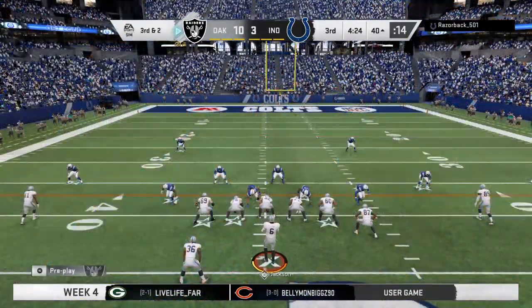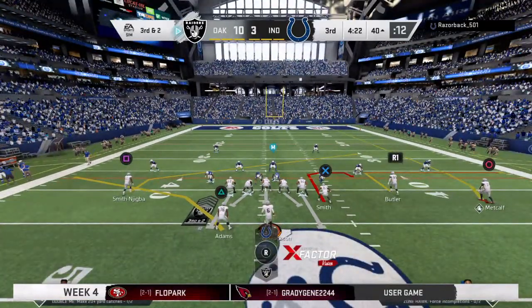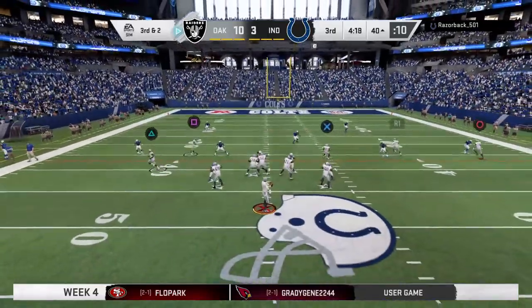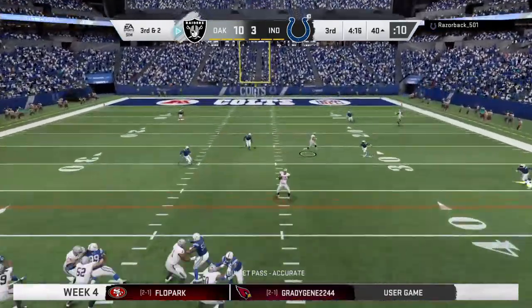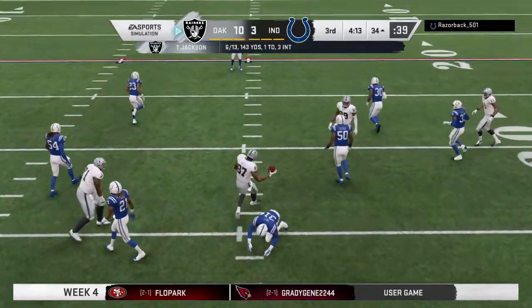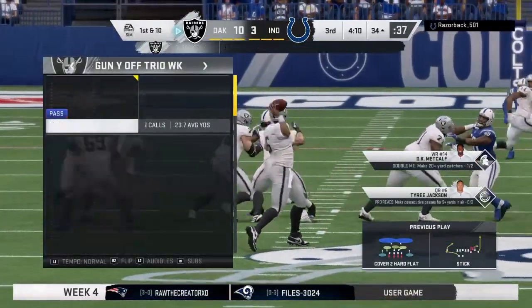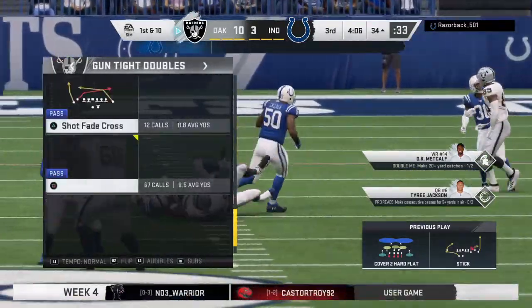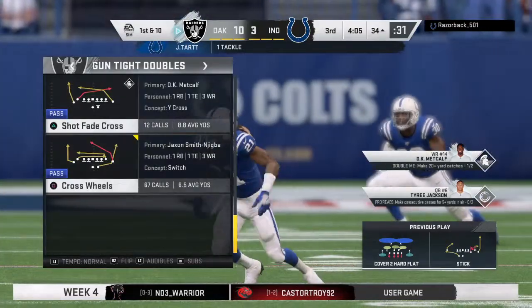So 3rd and 2. This quite possibly 4-down territory, though, if they're stopped. From the gun, it's Jackson. The open man is Smith. And he gets it to the 34. Good enough for the first. It's a pickup of 6 and good enough to move the chains.